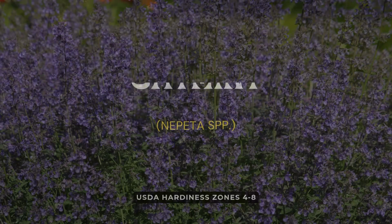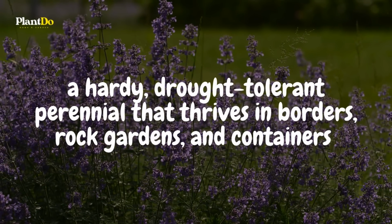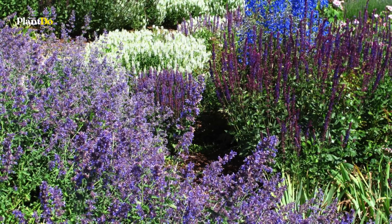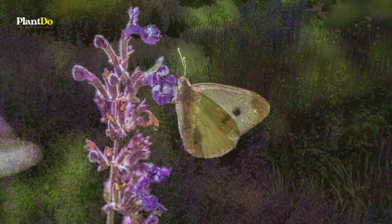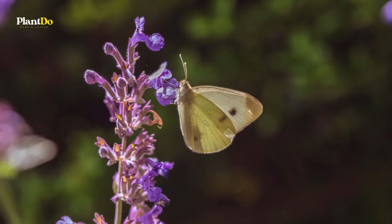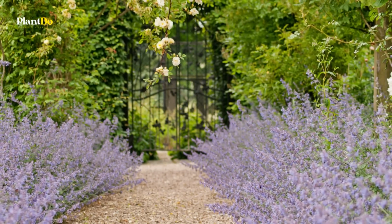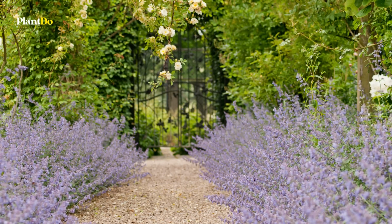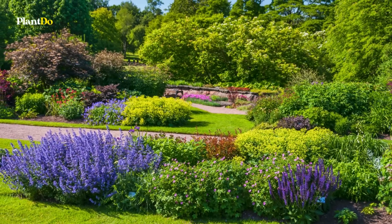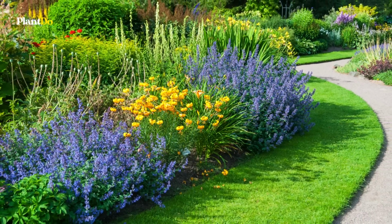Next up is catmint, a hardy, drought-tolerant perennial that thrives in borders, rock gardens, and containers with minimal care. This resilient plant produces clusters of fragrant, lavender blue flowers that bloom for months, attracting bees, butterflies, and other pollinators. Its aromatic, gray-green foliage not only adds texture to the garden, but is also deer and pest resistant. Catmint flourishes in full sun with well-drained soil, requiring little water once established.